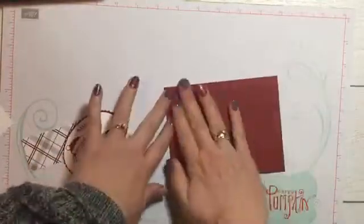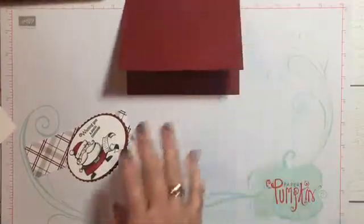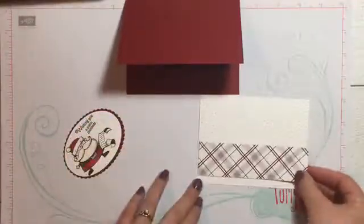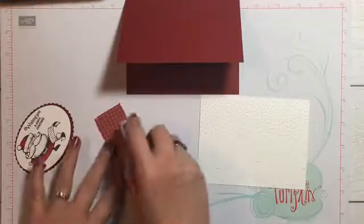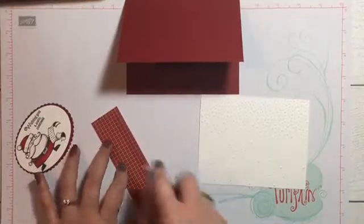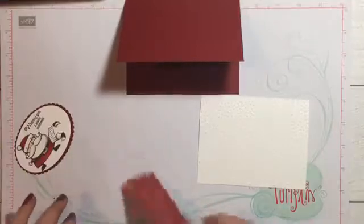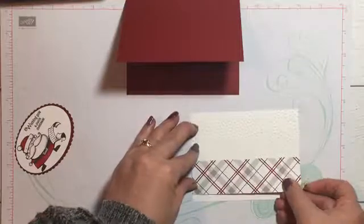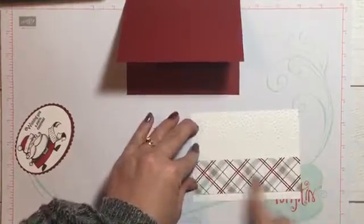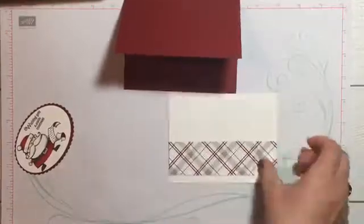So we have our cherry cobbler base, and we are going to put our cute designer series paper down at the bottom part of our softly falling layer. I was worried that my sleeves were going to bother me while I was crafting, but so far they haven't been messing with me that much. So we're just going to leave like 1/4 of an inch at the bottom. And we did 2 bits of adhesive on the bottom.